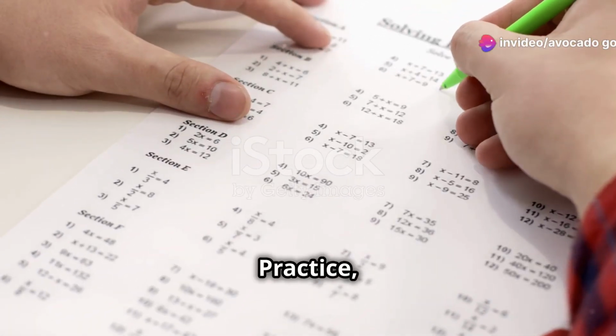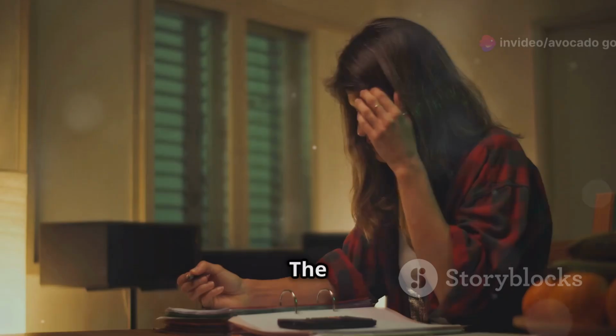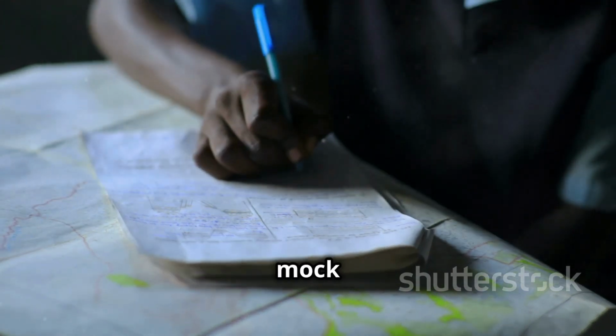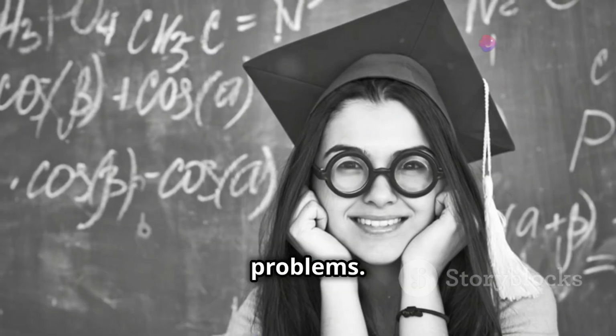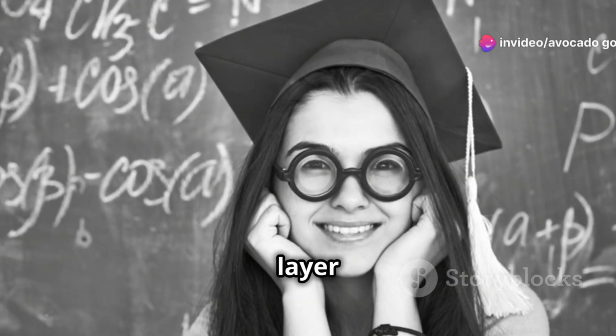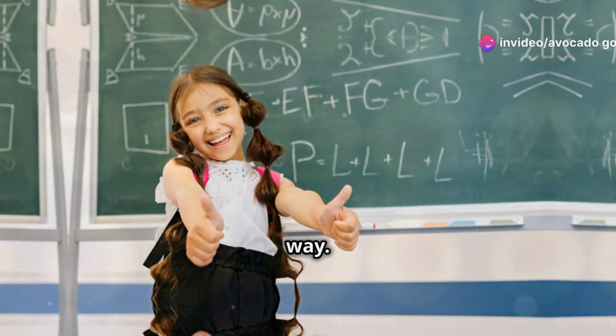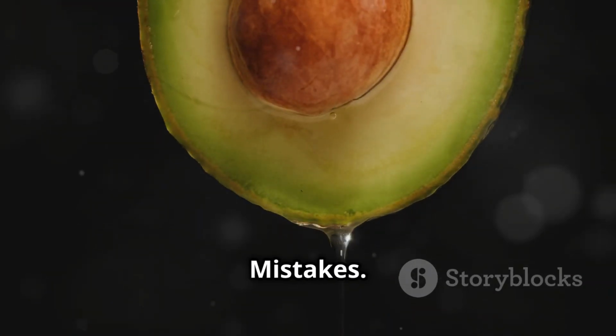Number 2, practice, and then practice some more. The key to mastering math is practice. Work through past year papers, mock exams, and practice problems. Each problem you solve adds another layer of creamy math knowledge, ensuring you're prepared for any question that comes your way.